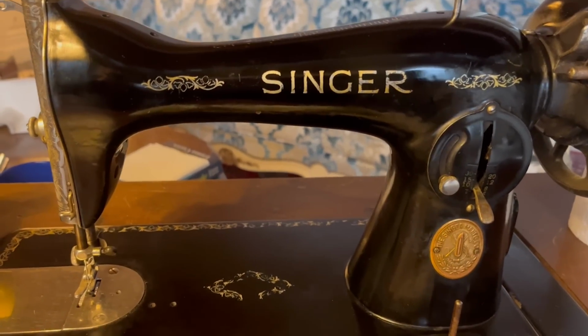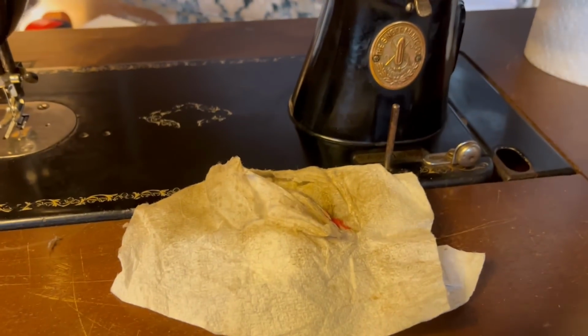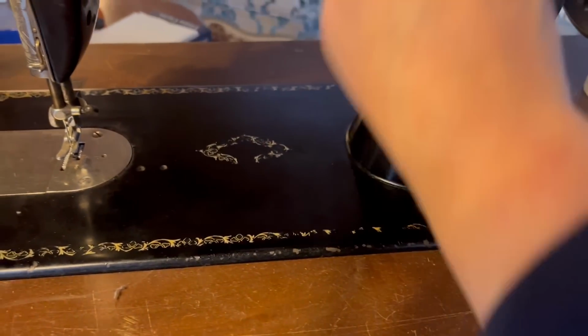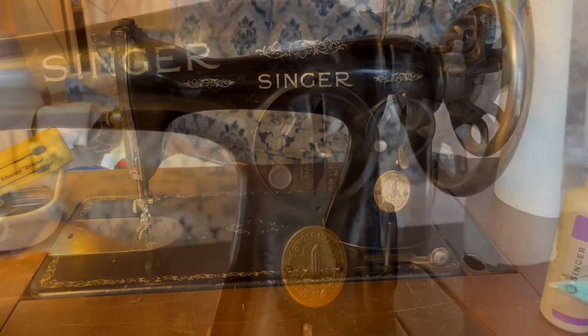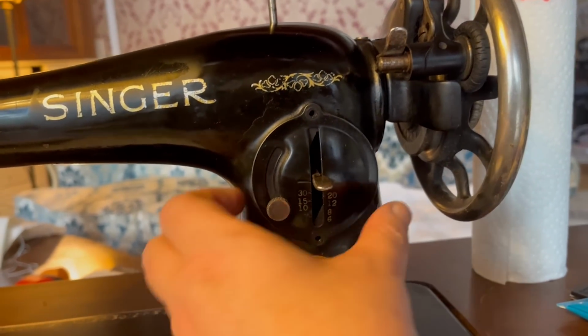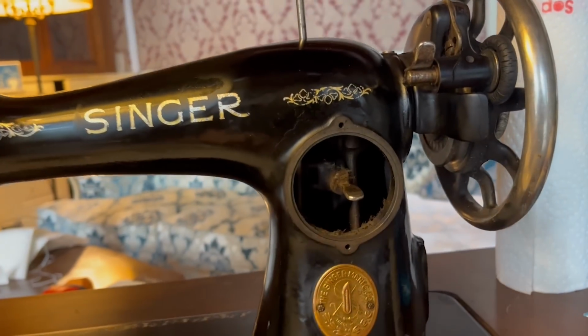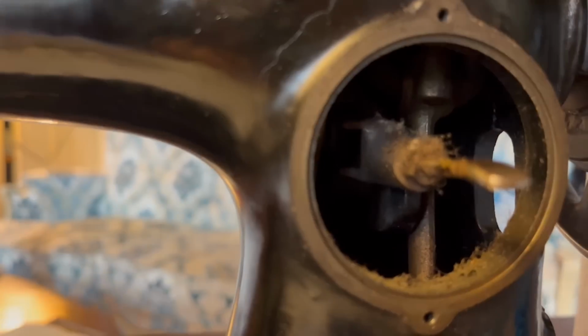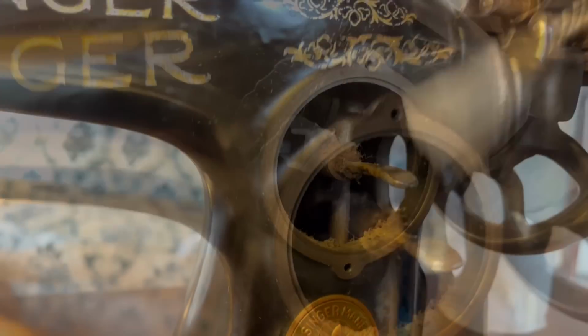On one of the previous vlogs, someone had reported using Singer sewing oil to do the cleaning of the case, just to buff it up and whatnot, and I can say that's working a treat. Made quite a mess of that, and look how shiny she is already. Here's my first chance to have a look inside. Let's see what we're dealing with. Oh, that's a bit of a mess, isn't it? All right, let's see what's nesting in there.